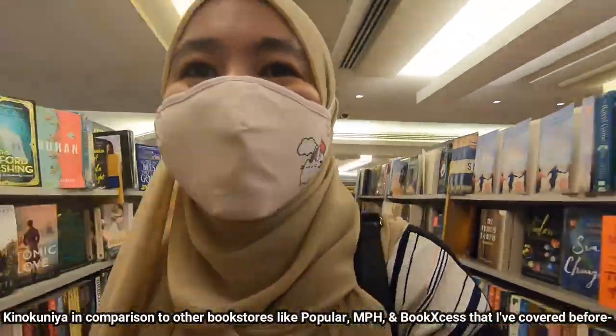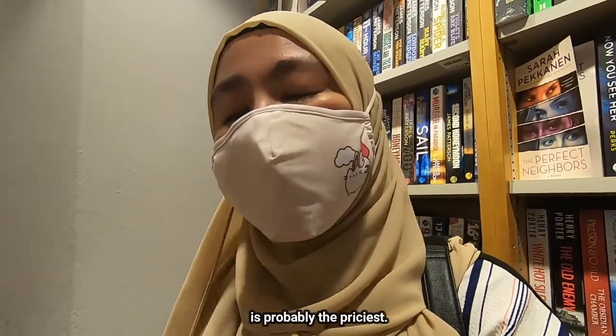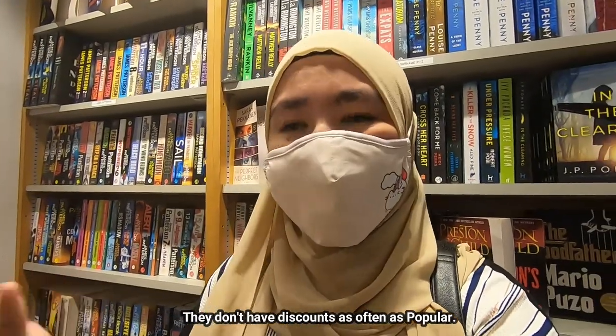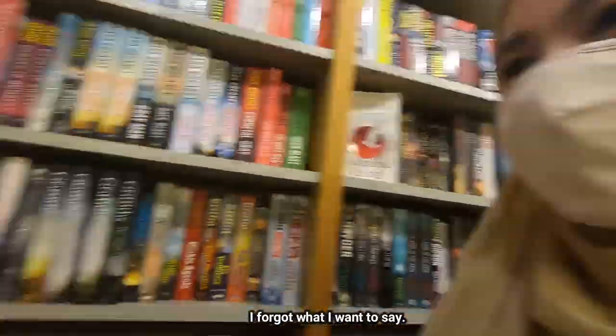Kinokuniya, in comparison to other bookstores like Popular, Pavilion, BookXcess that I've covered before, is probably the priciest. It has the biggest collection, but they don't have discounts as often as Popular. I'm so nervous recording when I see people, I'm freaking out. I forgot what I wanted to say.